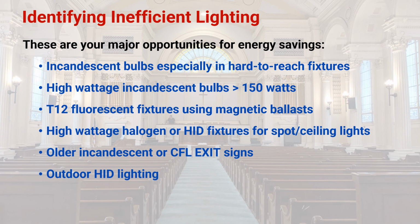Also T12 fluorescent fixtures using magnetic ballasts. So these are the original 4-foot 40 watt tubes from decades past. Magnetic ballasts, you will probably realize when you turn the lights on and the lights go blink, blink, blink, pop. That's probably a magnetic ballast in there.